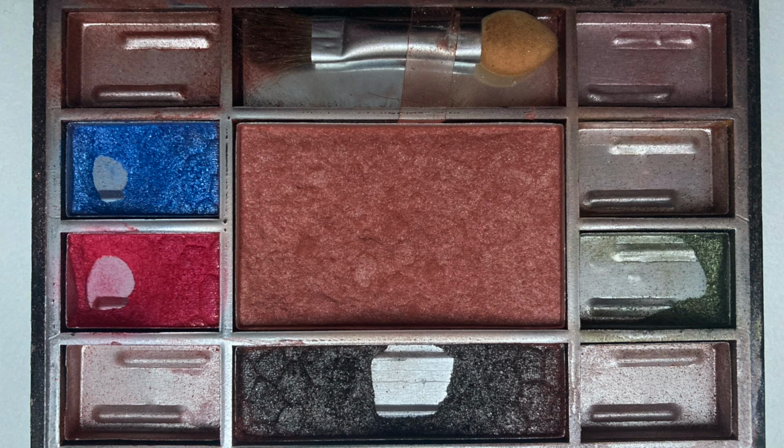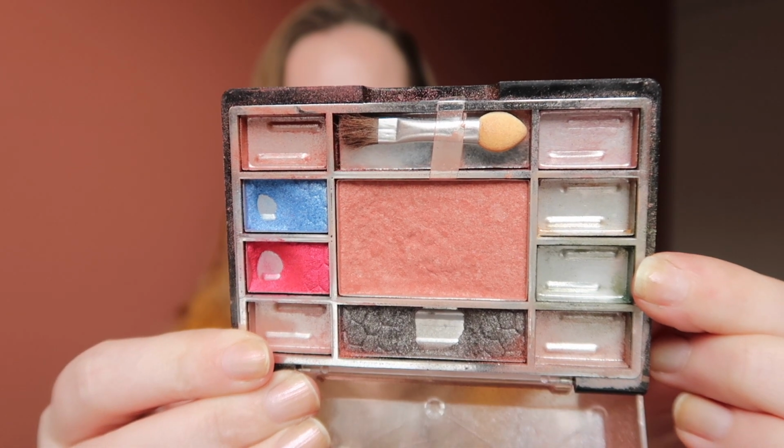Let's move on to palette number 2, which is my Amuse Palette. Let's take a quick look at what that one looked like last time. My main goal for this one was to finish off that green shade. And as you can see, it used to be here. That one is finished now, so very excited about that. I'm really happy that I managed to do that. It was only just about.